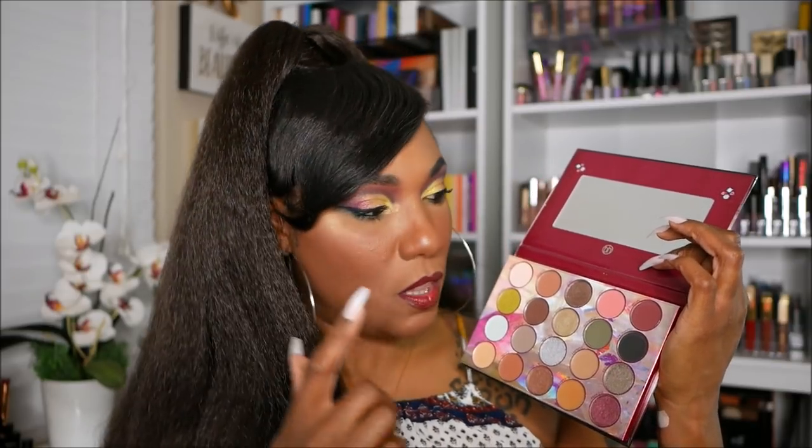So it swatches very nicely, and I must say that it performs nicely as well, at least the 6 shades that I used. Now, if you do stick around to watch how I created this look, you'll see that I did start off with the burgundy shade, as well as this gorgeous green shade in my upper eyelid, and also in my crease area.